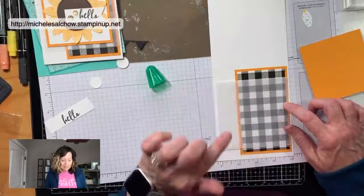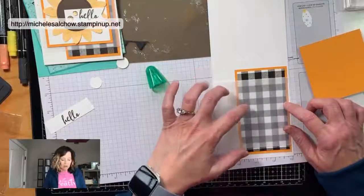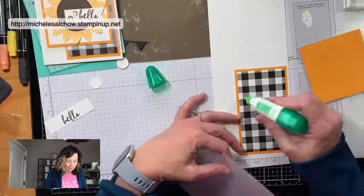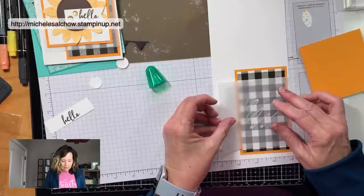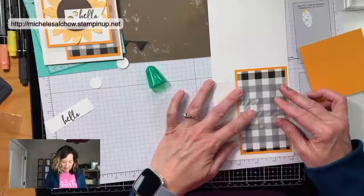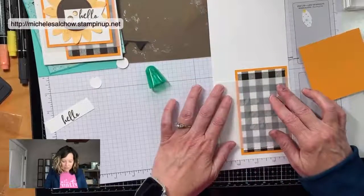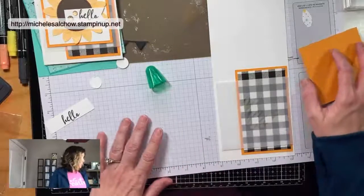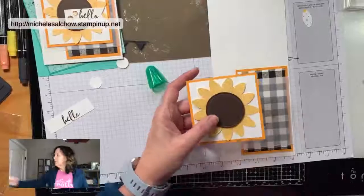And with vellum, I need to be careful where I put my adhesive, because anything that's not covered by the card would show the adhesive through it. And you'll see what I mean when I do this. So even when this glue dries, it would leave a shadow there. So careful how I do that. Then I'm going to put this one on dimensionals.